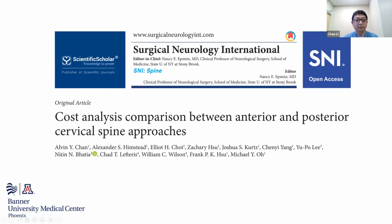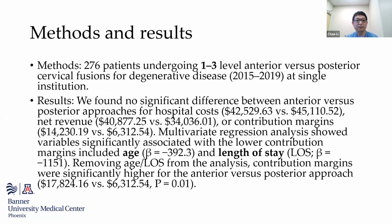All right, this is a very interesting topic. It was a group from UCI. It was published, I believe, recently. I don't know which year it was. It's talking about the cost analysis between the anterior versus the posterior approaches for the spine. There are 276 patients with 1 to 3 levels between 2015 and 2019 in a single institution, comparing anterior and posterior approaches for degenerative cervical diseases.